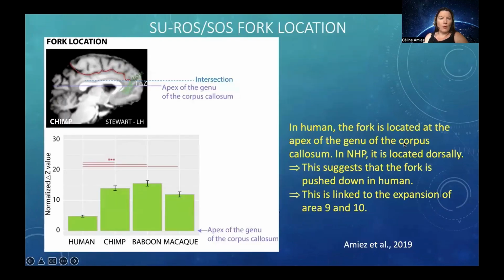And if we look now at where this fork is located on the dorsoventral axis, we can assess the intersection points here between the cingulate sulcus and this fork with the apex here of the genu of the corpus callosum. So the dorsoventral difference. We can see that in human, it's very close to this apex, whereas in chimp, baboon and macaque, they are located further dorsally to it. So it means that the fork through evolution is pushed down in human. And this is linked to the expansion of areas 9 and 10.